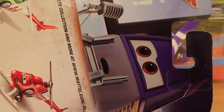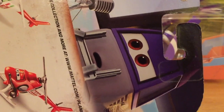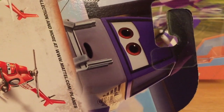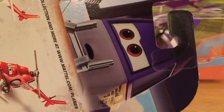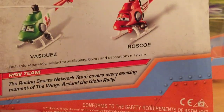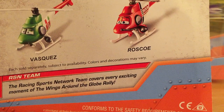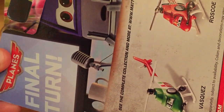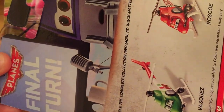And on the back here we have a weird kind of image. I'm not really sure, this doesn't really relate to it. It's basically Roper saying in the trials, he's basically commentating the trials, so not really sure. That relates somewhat to it, but not completely. And the description is RSN team, the Racing Sports Network team, covers every exciting moment of the Wings Around the Globe rally. So I was really happy that they include the RSN in basically all 4 of the movies. A little bit less in Planes, Fire and Rescue, but it was at the beginning there.